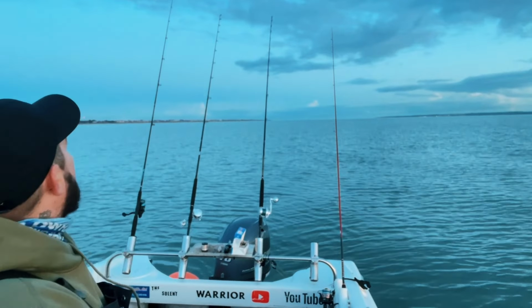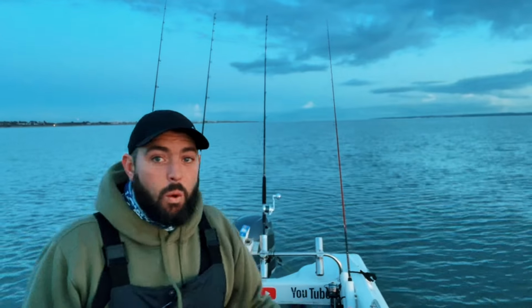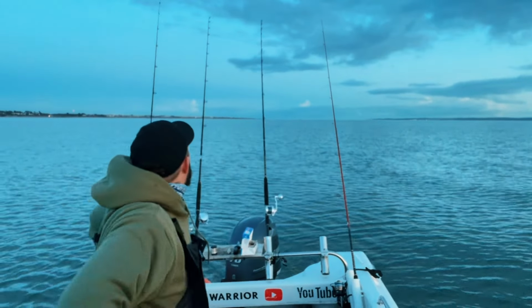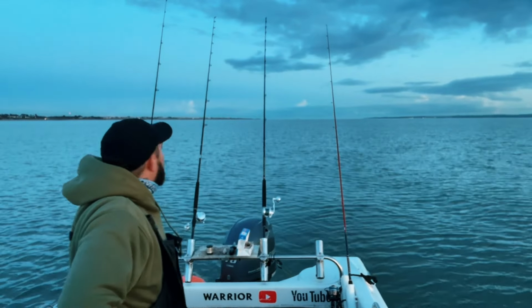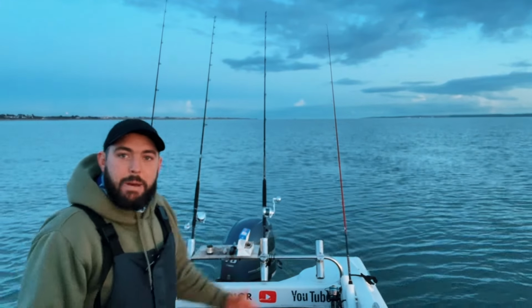Either a small dogfish ripping it apart or whiting. But it's a good sign. First bait's in the water and it's getting picked up by something. We'll keep an eye on it. Fingers crossed we start fighting.